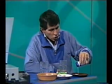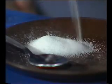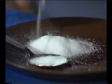What are crystals? Where do you find them? And have you ever seen them? Well, of course you have. If you've ever sprinkled salt from a salt shaker, you've been looking at little white crystals of ordinary, everyday, common salt, or sodium chloride, as it's called chemically.